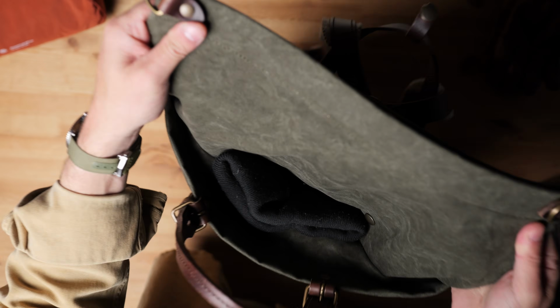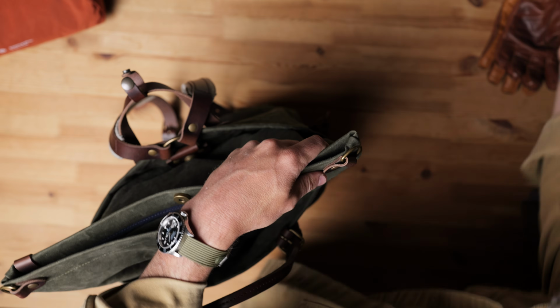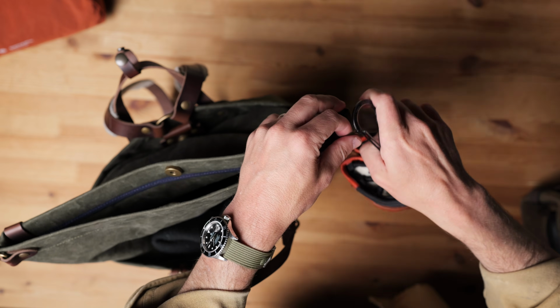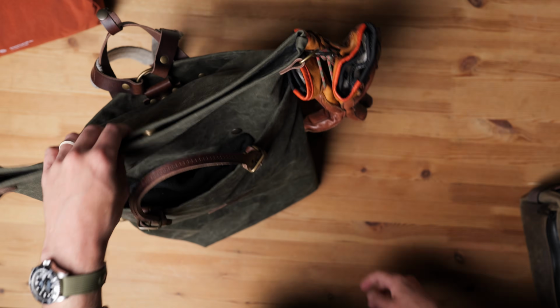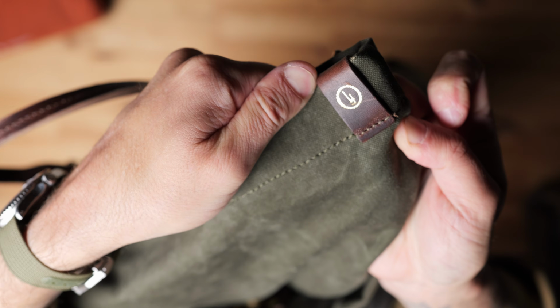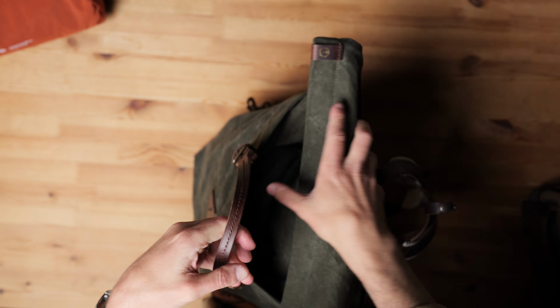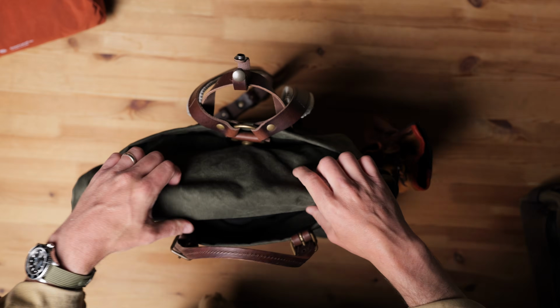A few other details worth calling out is you have on both sides these little brass loop attachment points. I was throwing a hook and gloves on there. You get some subtle branding right here. Looks very nice. Yeah, that's pretty much it.